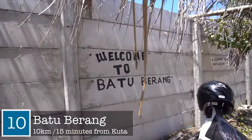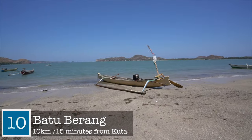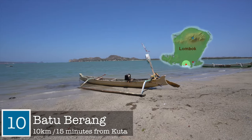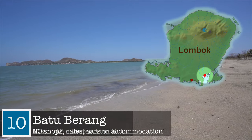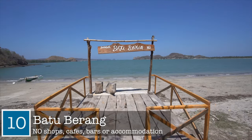This beach is Batu Barang. It's about a 15 minute distance from Kuta. Let me show you on the map where that is. It's about here and is completely deserted.